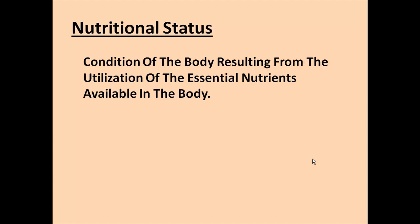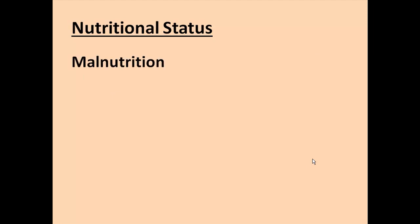So nutritional status is basically looking at how our body's using those nutrients and are they available to the body and that kind of thing. So we're going to look at how we determine nutritional status. But when you hear the word malnutrition, you probably think of the pictures you see on the television where you quickly turn the channel of the little skinny starving kids with the big bellies and that kind of thing. And that's the first thing that comes to our mind when we see the word malnutrition.